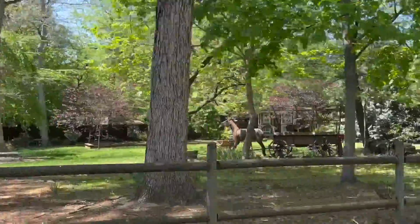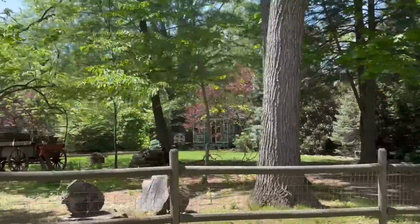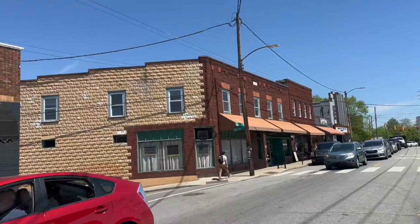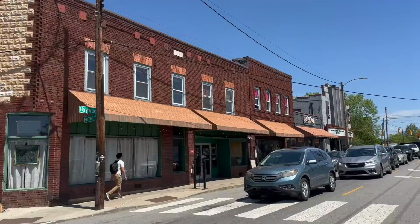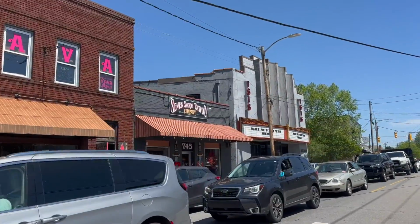walk to the West Asheville, to Haywood Road, and all the amenities, all the restaurants, coffee shops, tattoo shops, bookstores. There's a police station, few churches. I mean, everything, all kinds of stuff that West Asheville has to offer. You can walk from Malin Hills there, no problem.